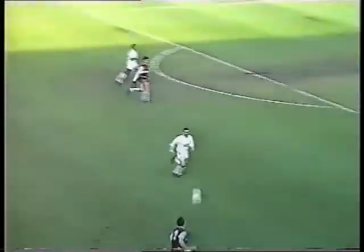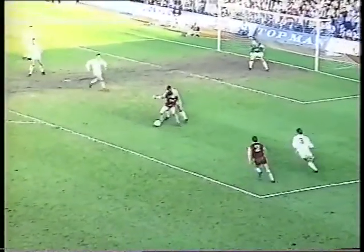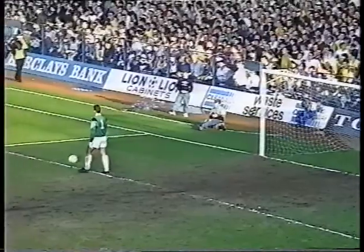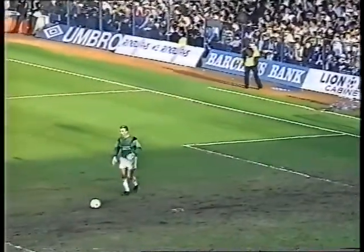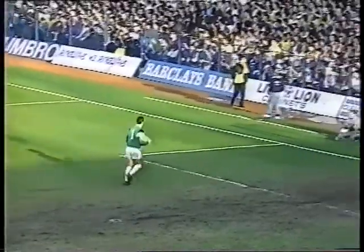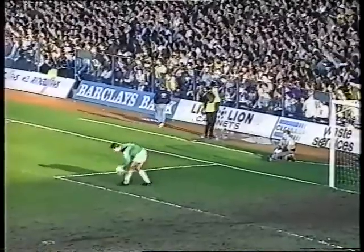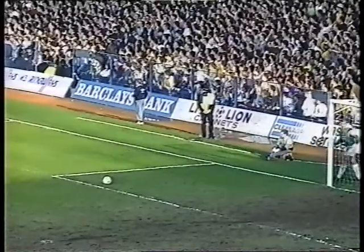Jimmy Quinn spreads the play wide. Stuart Slater for West Ham. Morley again makes himself a shooting chance, but this time misses the target. He's very adept, Trevor Morley, at turning off the defender and getting the shot in. Very much a left-footed player. And this time he was wide of the target. So 3-1. And that a much more fair reflection of the dominance Leeds United have had on this game.